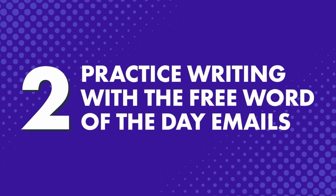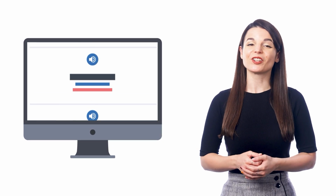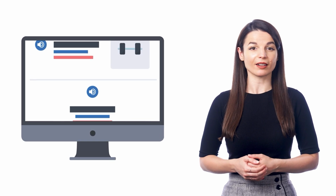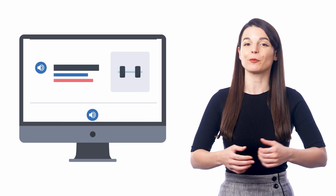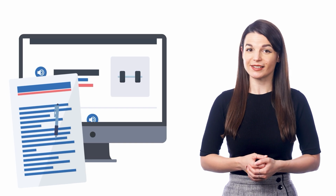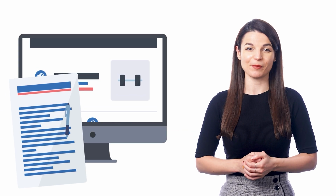2. Practice writing with the free Word of the Day emails. Every day, we send you a new word to your email inbox. You get the audio pronunciation, sample sentence, and a picture to help it stick. But you can also just as easily write that word down and do that daily, every time the emails come in. And now you have a simple language routine going that you can stick with.